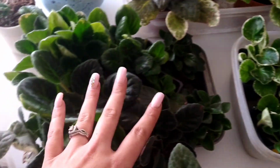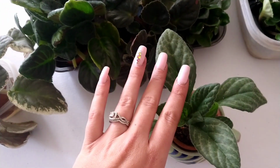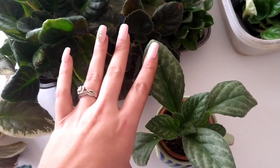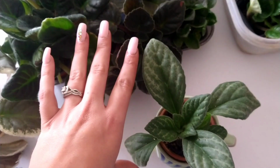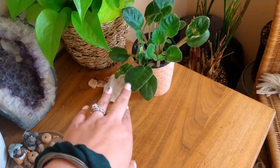So these are violets that are for sale. The rest of these were cuttings that I started. I bought this one for myself. This was a cutting, not sure what it is. Got it at the African Violet Convention. So this was a seedling I started, transferred it to this. This was a seedling or a cutting, I can't remember.